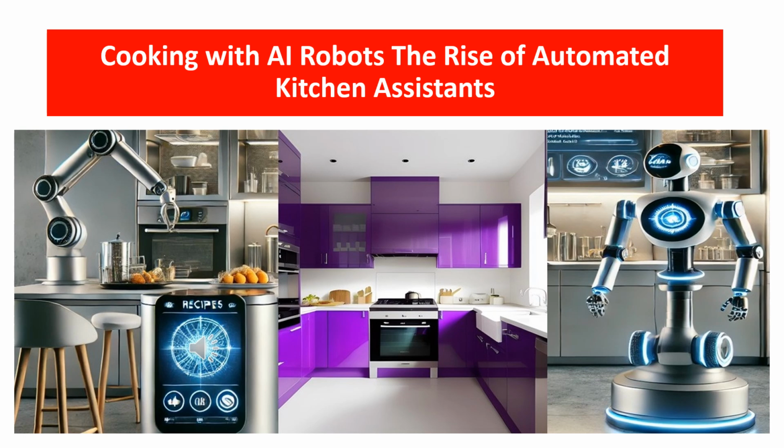Can AI cooking assistants make international cuisine? Yes. AI-powered kitchen robots can access a vast range of global recipes, adjust spice levels, and provide cooking tips for different cuisines. Do AI cooking assistants work with grocery shopping apps?